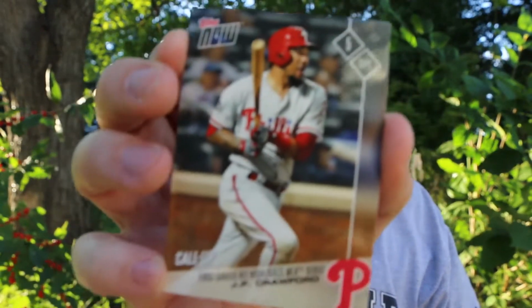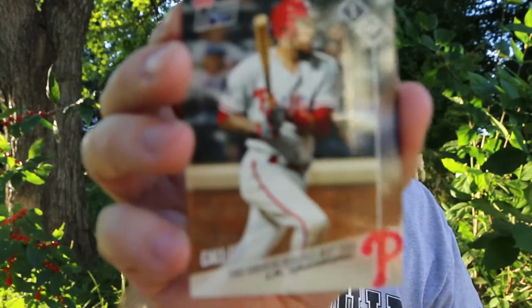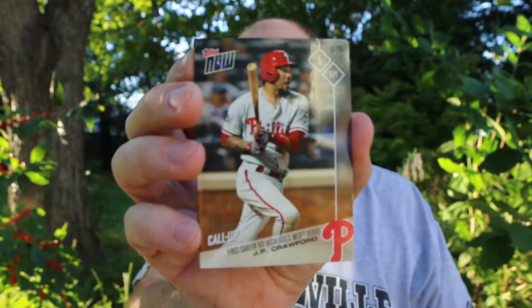And then this is J.P. Crawford. It's a call-up card, whatever they call that. First career hit. So Crawford, one of the top prospects in baseball for the last few years. He's played all right. Nothing crazy exceptional, nothing that's stood out beyond belief. But he's been all right.